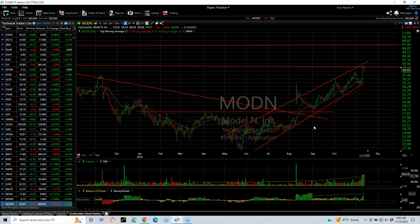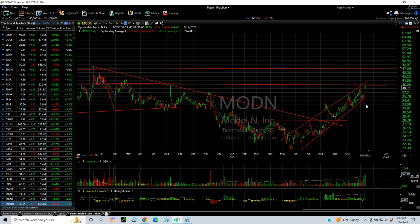MODN, beautiful uptrend in the midst of a bear phase. Always something to watch when you see relative strength. Right now at resistance with the target now at 48.